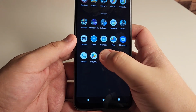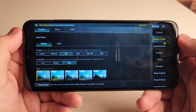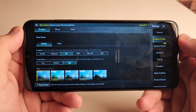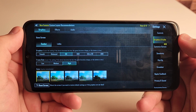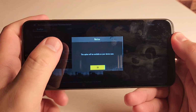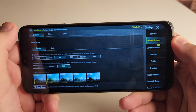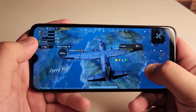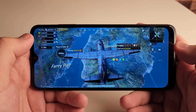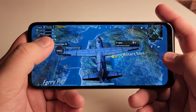Next up, PUBG Mobile. Alright everyone, so as far as the graphics and audio goes, it looks like we are set by default on a high frame rate, and we are set to HD on our graphics, and that is the highest we can go to on graphics. So that's a pretty good preset, and this is how it looks so far. Everything looks loaded in, everything looks decent. So, you know, the Dimensity 700 processor is doing an okay job.